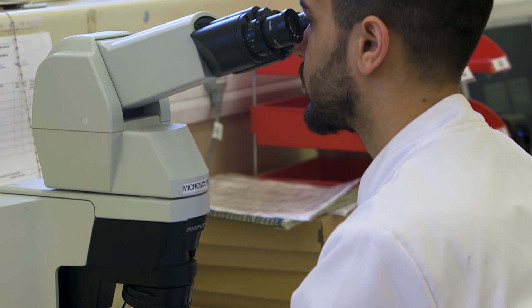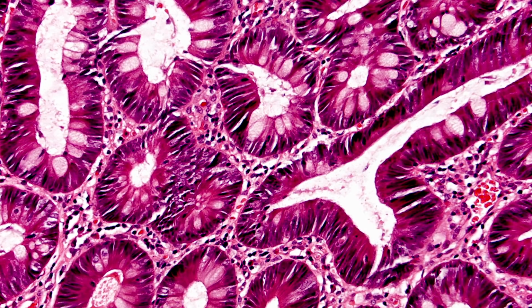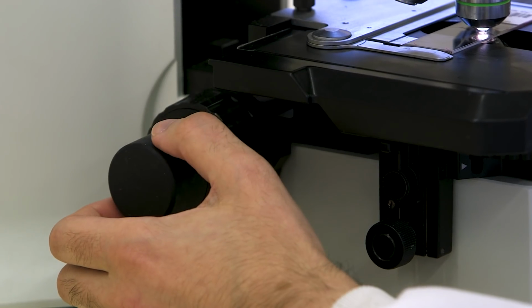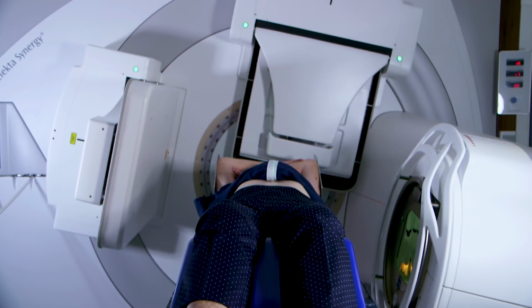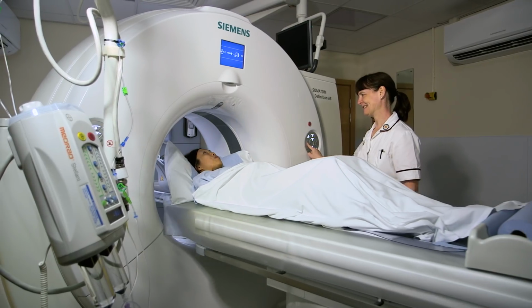Histopathology is the examination of tissue samples at a microscopic level to determine what type of cancer is present and what type of features are present that will guide further treatment. Once we've looked down at the tissue at microscopic level, we're able to say what type of cancer it is and also what type of features the cancer is exhibiting. Histopathology then guides their future treatment. So, for example, whether the patient needs radiotherapy, chemotherapy or personalised medicine.